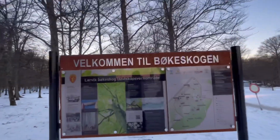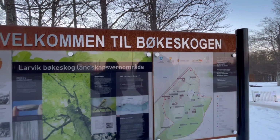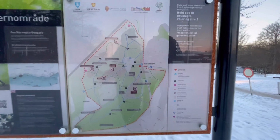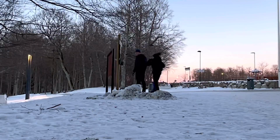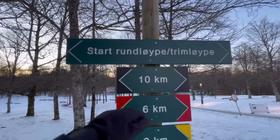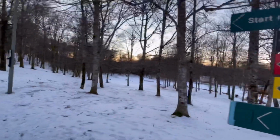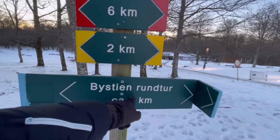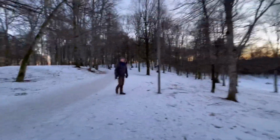Of flying here. Now we are in Bøkeskogen. You stand here. Okay, this red button, we are here. Go here or there for your walk or jogging. This is a nice place to do it. If you go around the Bøkeskogen rundtur, it's about 8 kilometers, but we cannot do that now.